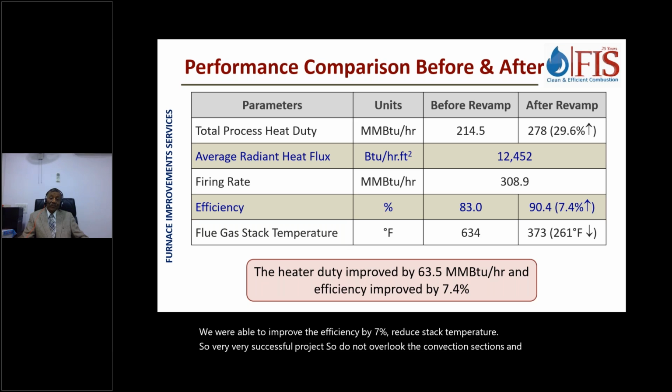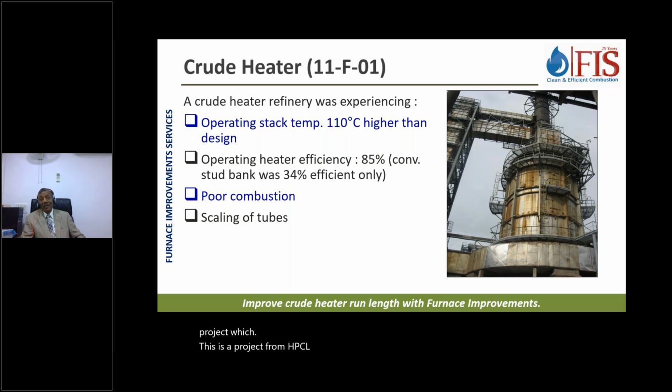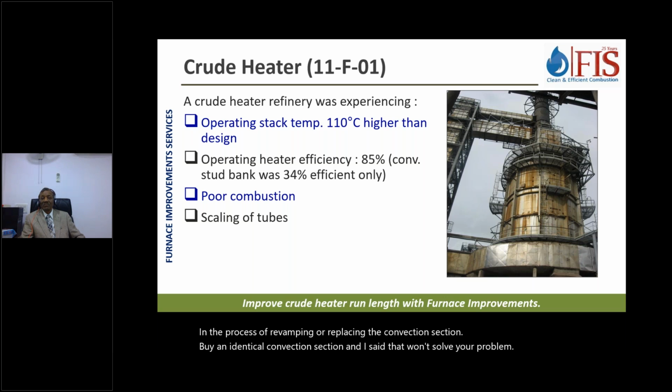And this next project is from HPCL Vizag. I did it, I think, maybe a little more than 10 years ago, in 2009. I happened to meet the director technical of HPCL in Houston at one of the exhibitions. And he said, why don't you come to Vizag and look at our crude heater? And I said, sure. I came to Vizag. They were already in the process of revamping or replacing the convection section by an identical convection section. And I said, that won't solve your problem. And I gave them a solution.